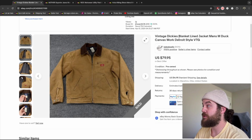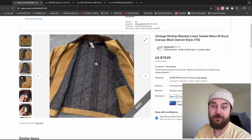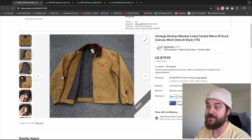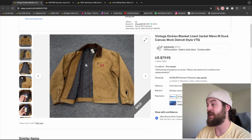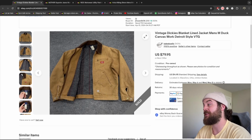I paid $5 for this vintage Dickies blanket line jacket. If this was a Carhartt, it probably would be a $150 jacket, but I definitely wasn't complaining finding this really cool vintage jacket with the blanket lining. It sold in one day, so maybe I even undersold it at $80 plus shipping.